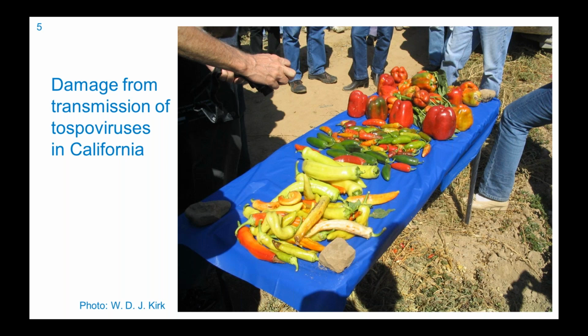Besides actually damaging the crops, they can also transmit plant viruses. Many of the pest species can do this, a group called tospoviruses. This is a picture from California where you can see along the table alternating plants damaged by virus and then healthy ones. I think you can probably clearly see the difference there. Right at the end of a table, there are shrunken, scarred, deformed peppers and some very nice healthy ones in front. We don't have too much of a problem with tospoviruses in this country, but it's a very big problem in the USA and China in particular. So damage to crops by feeding and transmission of viruses.